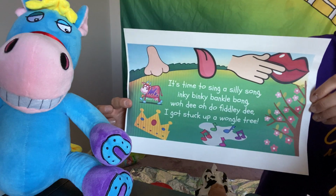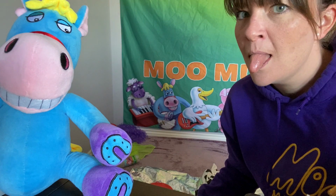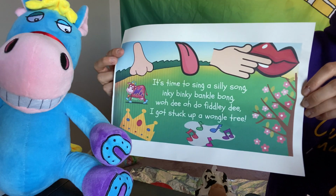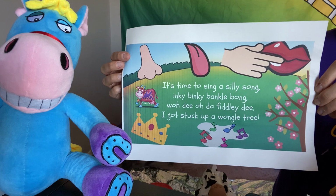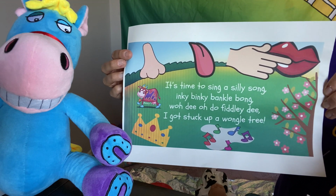Woohoo! Try singing it. Oh, here we go. Tongue out. A silly song. Icky, binky, backle, bong. Wody, yada, fiddly, tea. I got stuck up a wongo tree.